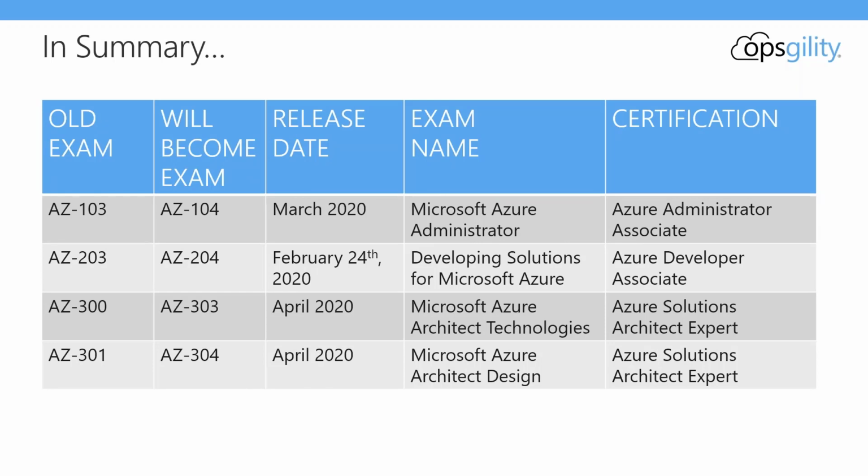A few things to note that aren't listed here. Initially, when Microsoft made the announcement about these exam updates, the AI 100 exam was going to be refreshed. That has been walked back for now. There are no planned changes to the AI 100 at this time. There are also no planned changes to some of those other Azure certifications that I brought up in the very beginning. So the AZ 900 and the AZ 400 are all staying the same as of right now. And that's all subject to change in the future, of course.